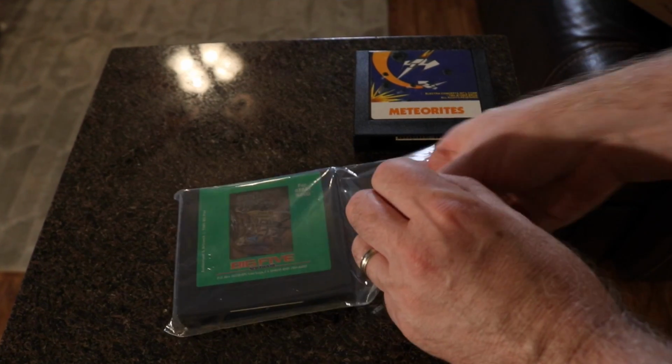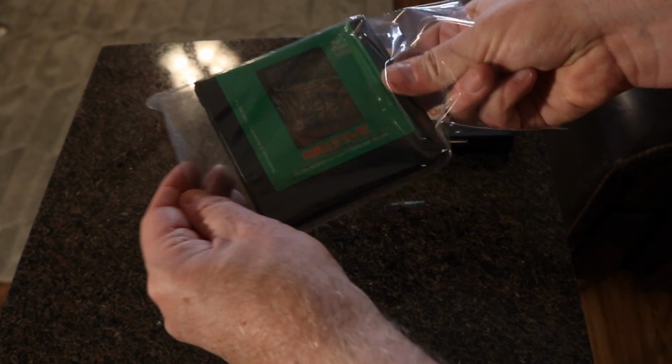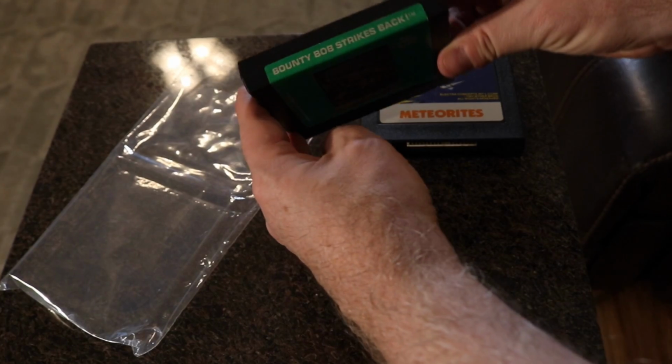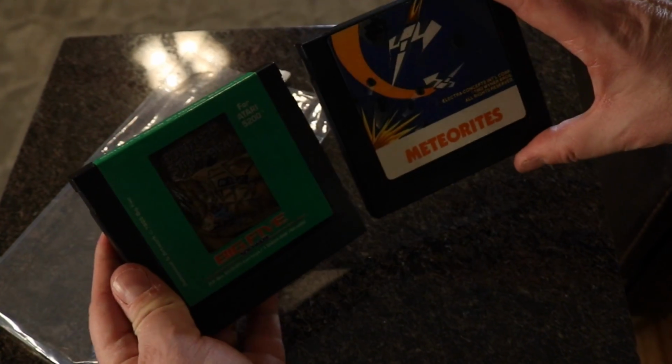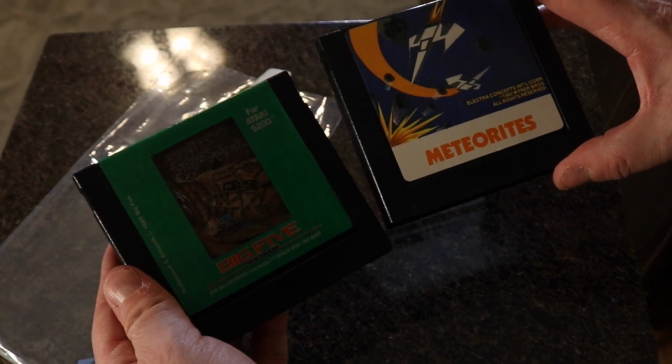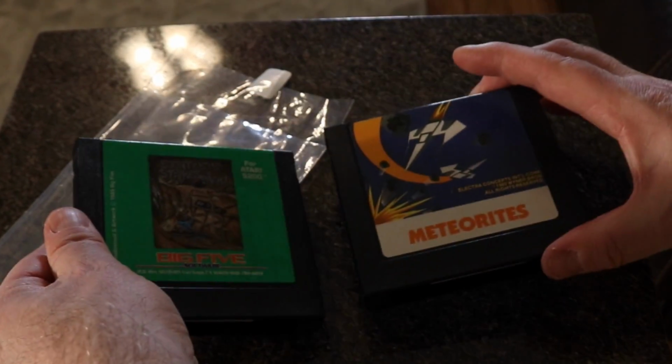Wow. This is my first time I've ever seen one in person. Bounty Bob Strikes Back. Now I'm going to put these together with my collection in a different way than Pete did, so it'll be a little different. I think you guys might like this.